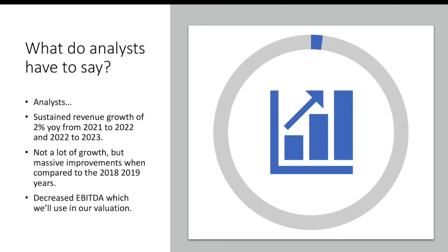So analysts are saying that Nautilus can get a 2% year-over-year growth on their revenue from 2021 to 2022 and 2022 to 2023. So it's not a lot of growth, but it's a massive improvement compared to when we saw revenue declining greatly in the 2018-2019 years. Additionally, analysts are predicting that EBITDA will be decreasing. I cannot find why they think that, but we will be using their decreased forecasted EBITDA numbers when we value Nautilus.